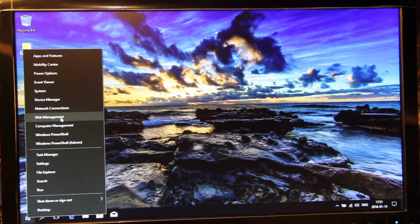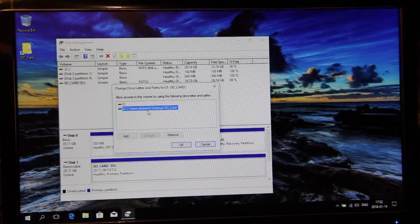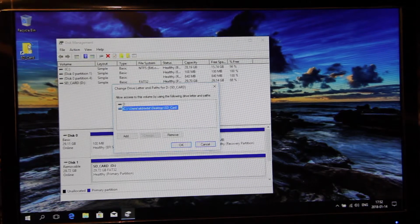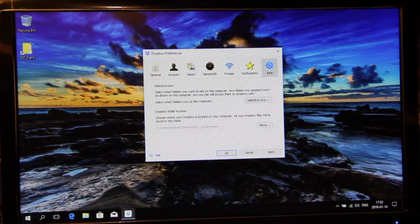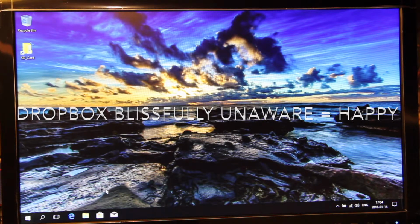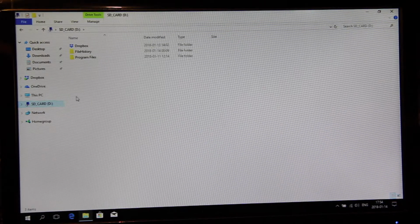In Disk Management, D drive, Change Drive Letter and Path, I added an alias to a desktop folder called SD card, and you can see it here. And in Dropbox, Settings, Preferences, Sync, Dropbox folder location, I've set the path to this D drive alias. Now Dropbox is happy with this. We see that the Dropbox folder is happily residing on the D drive.